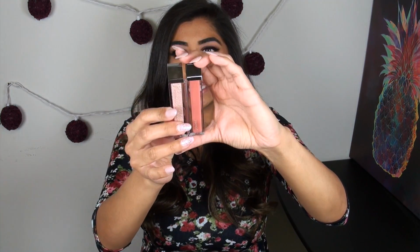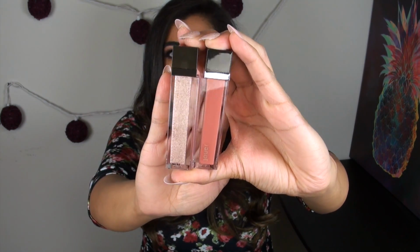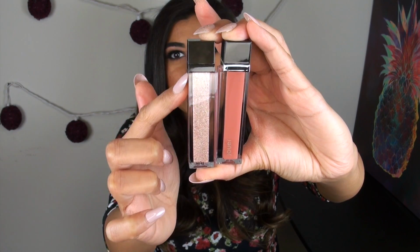The packaging of these is exactly the same as their lip toppers or their liquid lipstick lip creams, except there is a little gold band here, whereas on the lip creams and the lip toppers, it's all this, I don't know, what is this? Like a gunmetal or like a dark brown or whatever, but I like the little gold line on it. I think it looks very, very luxury.